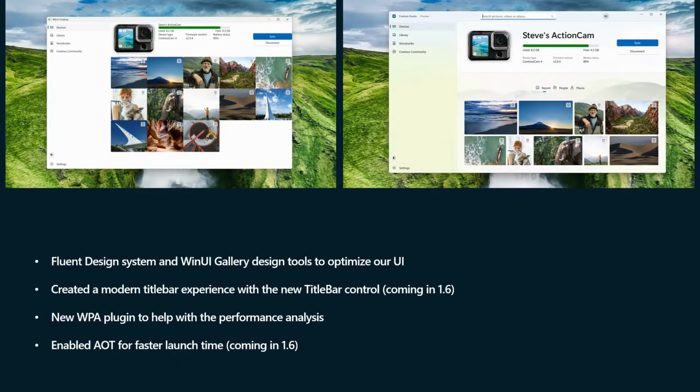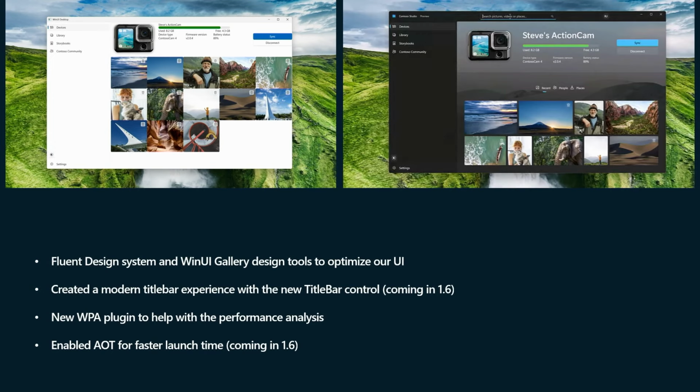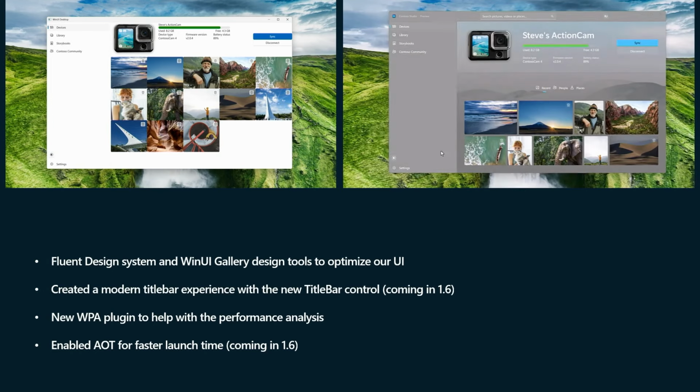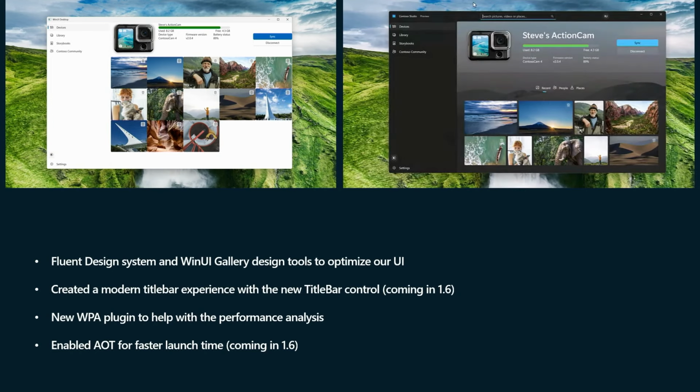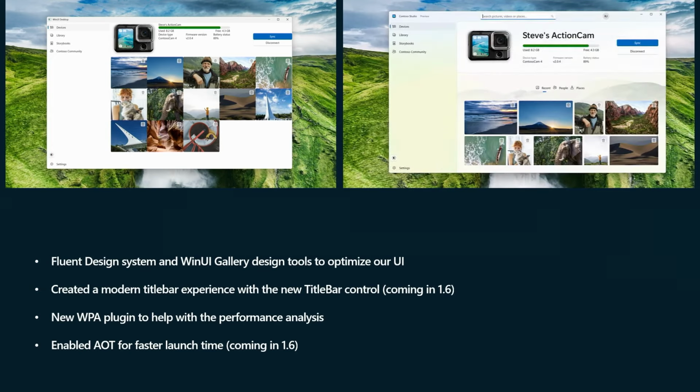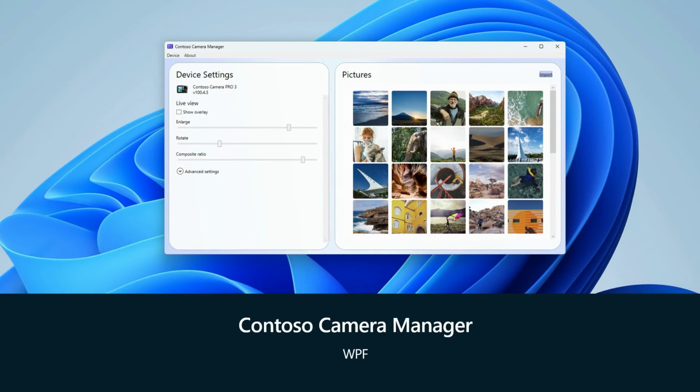Right. Cool. So what we just saw is we've been using the Fluent design system and the WinUI gallery to improve the look and feel of our app. We're using the modern title bar that's coming in 1.6 experimental to create that modern title bar experience as well. And with 1.6, also AOT is coming, so that's pretty exciting. Now let's switch gears a bit and talk about WPF. As I mentioned before, this is our existing WPF app. It looks a bit dated, and we got some feedback that users would love to have more modern features like sharing and notifications. So let me get Pankaj here on stage and see what we can do there.